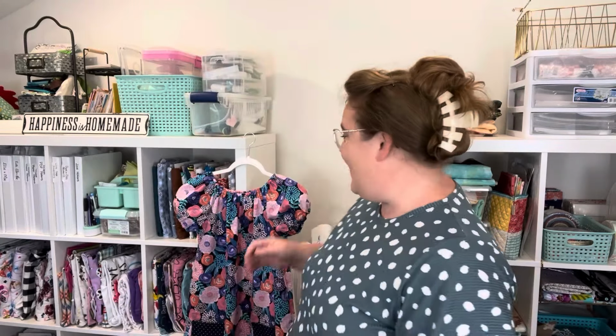There are a lot of requirements for Project Dress-A-Girl dresses. There are a lot of do's and don'ts. I'm going to refer you to Mari from Mari Sews, to her channel and her videos. Those will be linked down below. Make sure you check out those rules. Make sure you're making these dresses to the specifications that are required. So let's take a look at the dress that I have made.